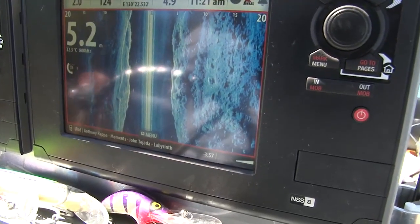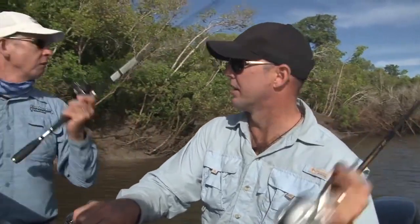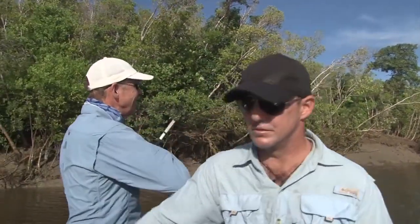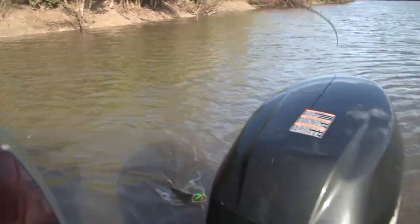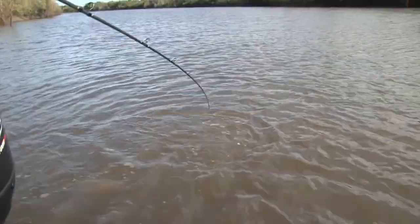We're trolling in 4.5, 5 metres of water, so what lure do you use there? Obviously a diver. Yeah, something that gets right down there. And Bill's on now. Not big. Like you were using a poltergeist then, Billy? Yeah, 5 metre poltergeist, and it was just bumping the bottom.